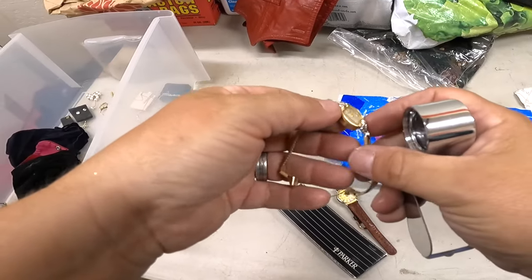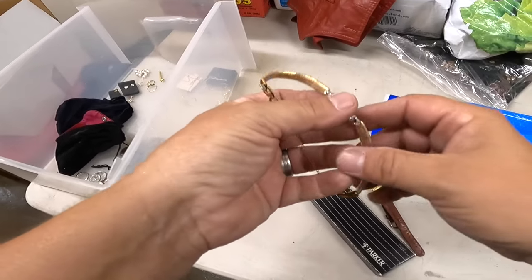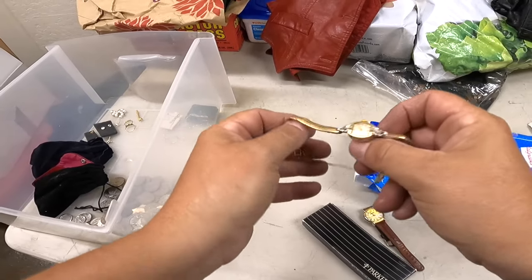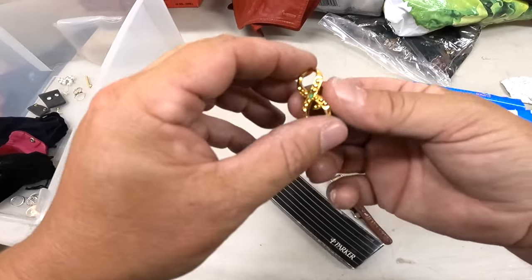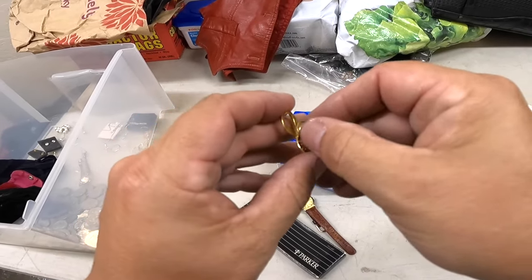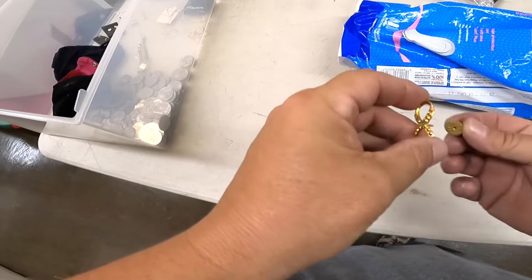Yeah. Jeez, there's a Bulova. That's a 10K rolled gold. 10K rolled gold Bulova watch. That is pretty dang good, too. Could this be precious? I mean, everything else was. Nah, it's just costume, but still, it's nice.